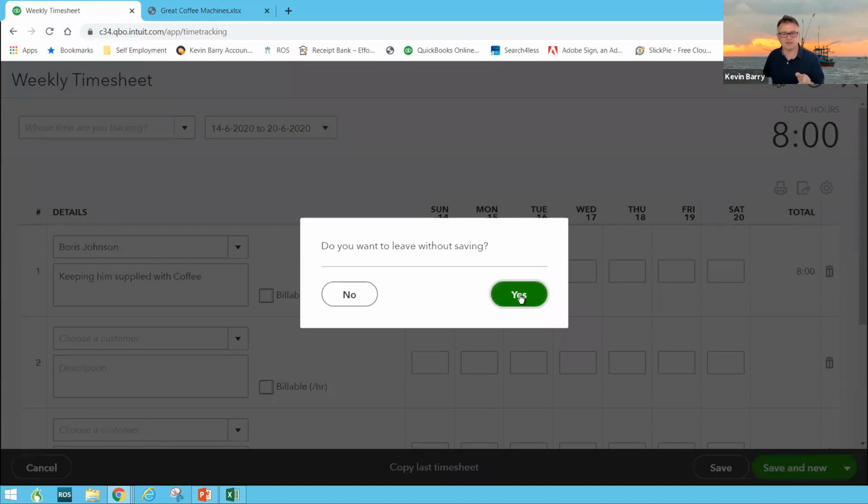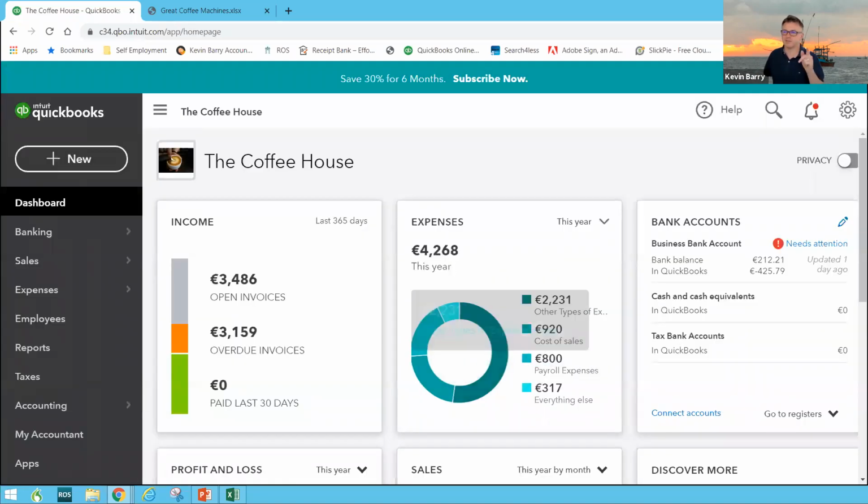This one is nothing new to the upgrades, all right? But it's just something I like to mention because it makes such a difference to the management of any business. And you've seen the different management styles.